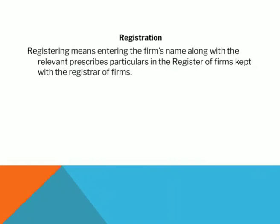So, even for partnership businesses, registration is an optional thing. It is not mandatory for every partnership firm to register itself, but if a partnership firm registers itself, then there are some benefits that they can avail. So, because of these benefits, mostly all the partnership firms register themselves.